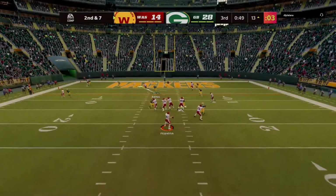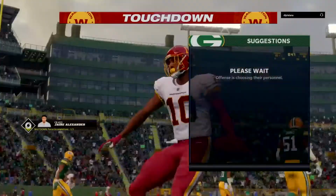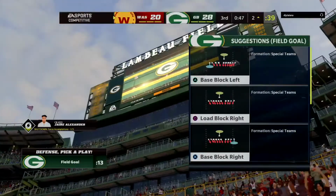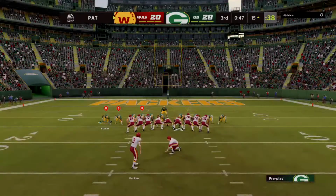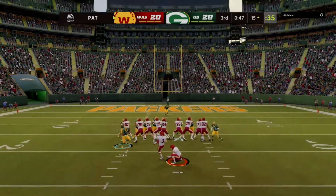Looking to throw again on second down. Fitzpatrick. Throw left side is complete on the diving effort. Touchdown, Washington. Curtis Samuel. His second touchdown of the afternoon. And Washington able to make this a close game again.